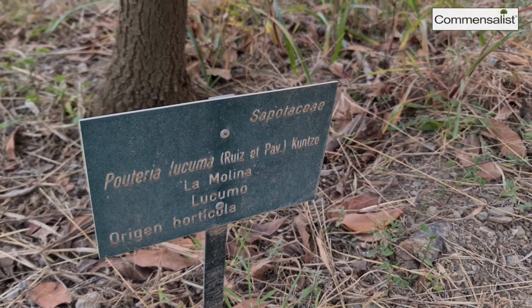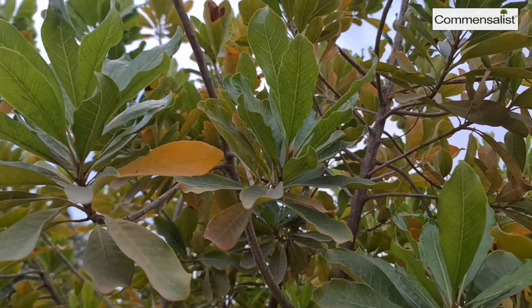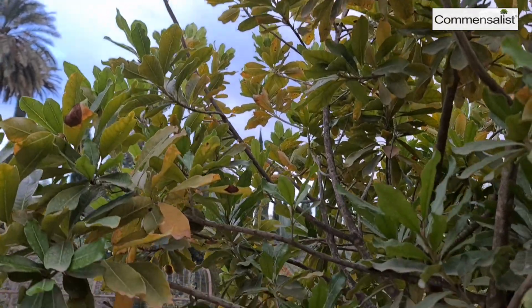Thanks to Malaga's southern climate, you can grow all kinds of more exotic species we cannot dream of in more temperate climates, such as the lucuma, Pouteria lucuma, La Molina. This one is kind of known because of the lucuma powders they're selling.